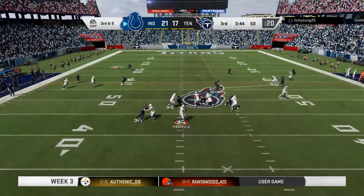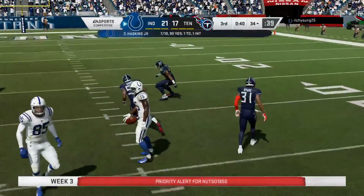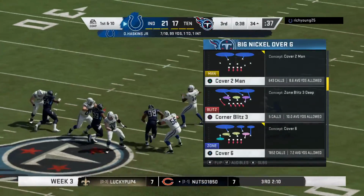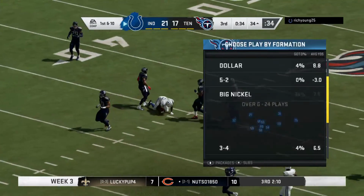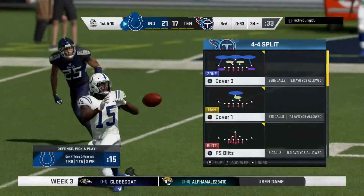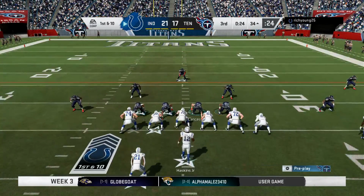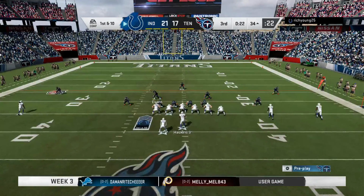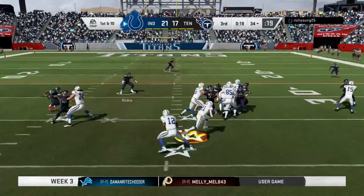From midfield now, Haskins. Got an open man, that's Campbell. And he's going to have another first down as the tackle's made at the Titans' 34-yard line. I think it all came together there. In-breaking route, drove it with excellent pace. Money throw right there to move the sticks. Haskins now, after the pick on the last drive, 3 for 3 to start this drive.